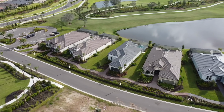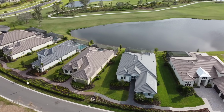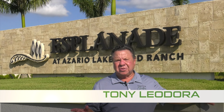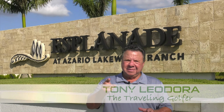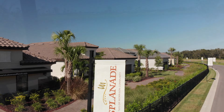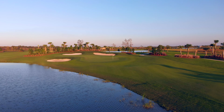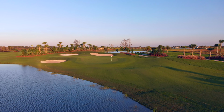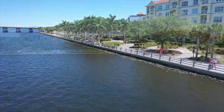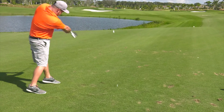Lakewood Ranch is one of the fastest growing upscale planned communities in all of America. And this community actually has grown into a city. The newest part of the city, Esplanade at Azario Lakewood Ranch. You're going to learn all about it, including the new golf course. That's right, new here at Azario, and all there is to enjoy in the Bradenton area just east of I-75. Enjoy this latest episode of The Traveling Golfer.